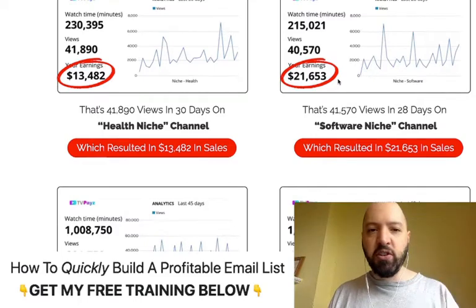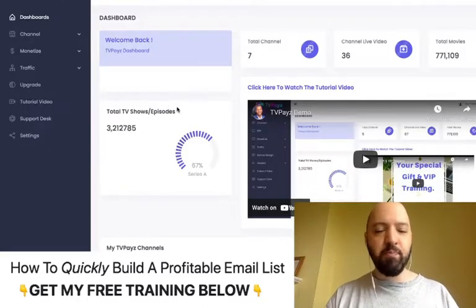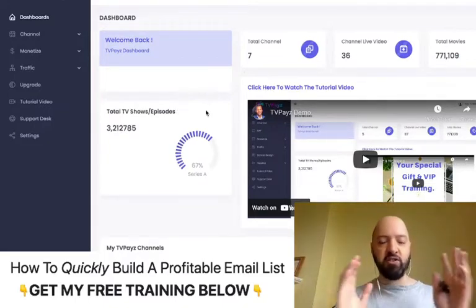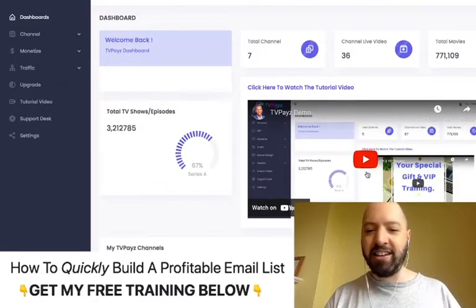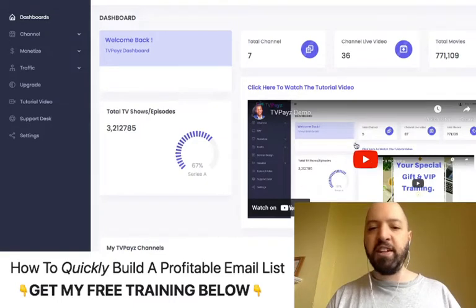Now, I'll tell you what the bonuses are first, and then we're going to jump in and you're going to have a full actual demo of how the TV Payz dashboard works. You can see the TV Payz dashboard just above my head now. What I really like about it is that you can jump in here, and the first thing you see is basically a walkthrough. There are training videos or tutorial videos on the left, and there's also one long 15-minute demo just to teach you how to use this software.